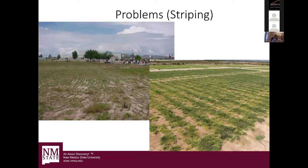No system is perfect. Neither is subsurface drip. Here are some issues that we've come across over the years. This is a kindergarten in New Mexico where the parents put the drip system in the ground themselves, but they didn't have enough pressure or flow for their zone. So you have grass growing mainly on the lines, but you just don't have enough water to also distribute evenly in between the drip lines.